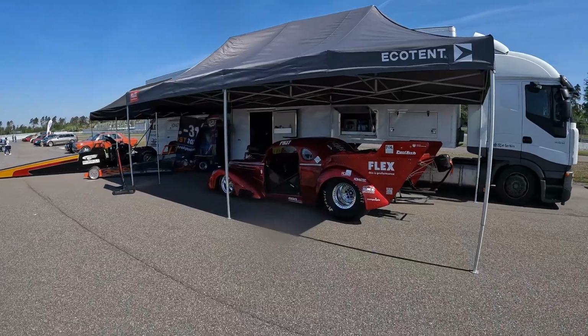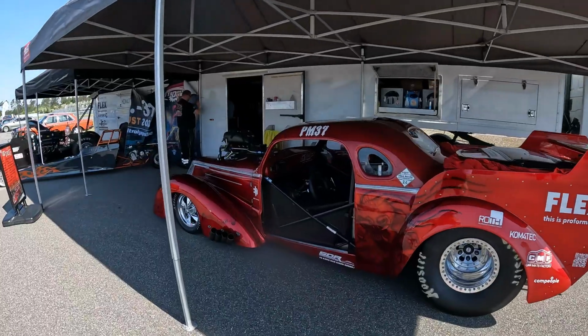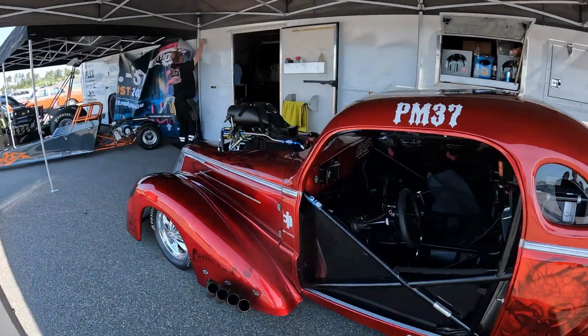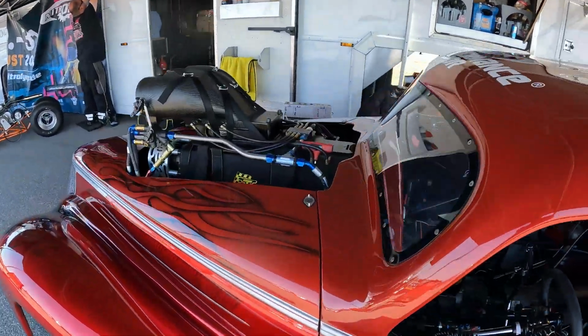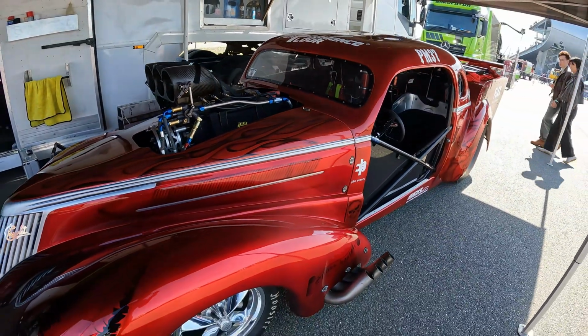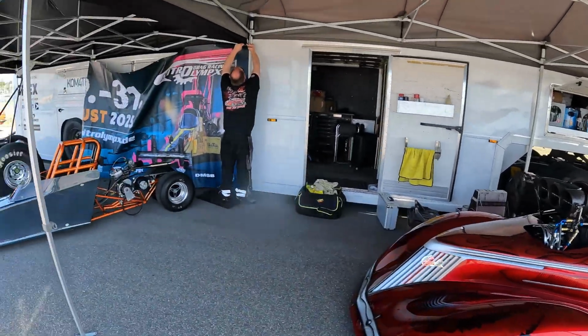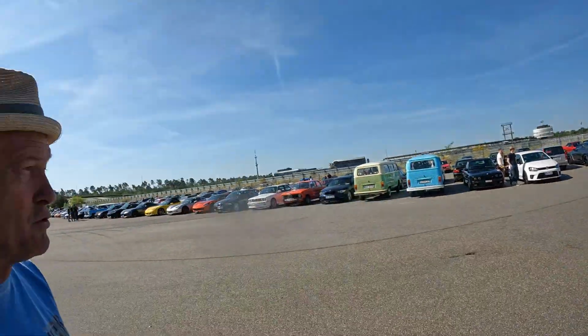A 1937 Chevrolet sporting a 499 cubic inch Chrysler motor, Hemi of course, with a blower on top, probably right around 3,000, 3,500 horsepower. And this is one of the cars that actually shows up at the Hockenheim ring Nitro Olympic drag races here.